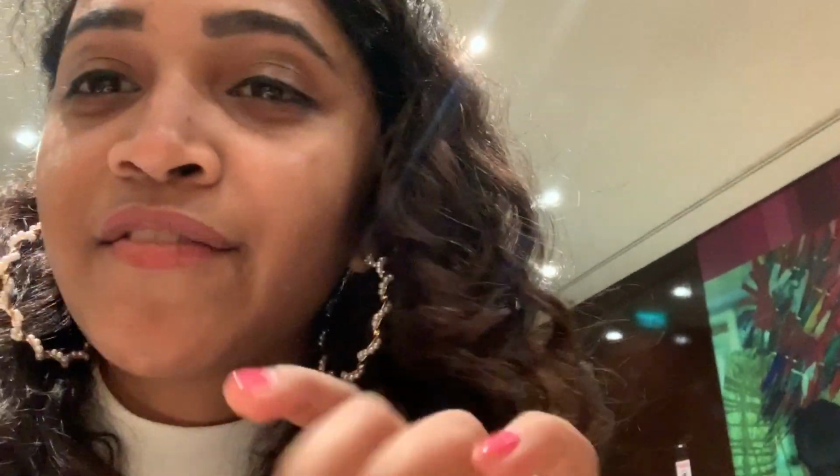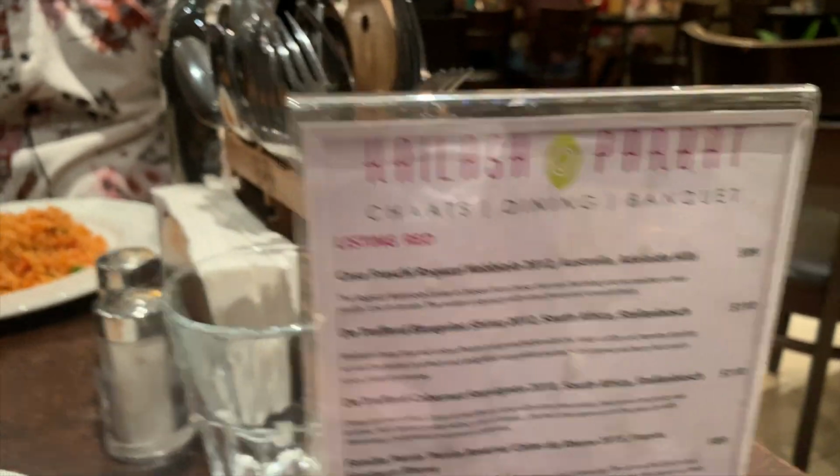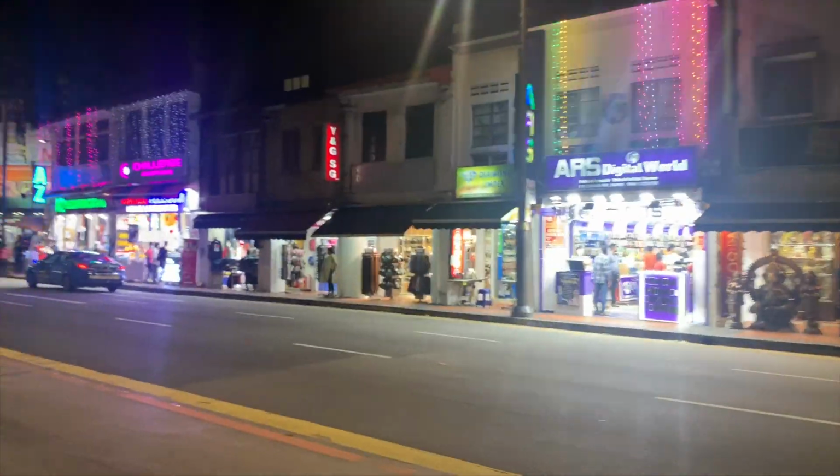So we are at Kailash Parbat restaurant in Little India. There are a lot of restaurants here, but this is a well-known one, so we have come here. We've ordered veg hakka fried rice and veg hakka noodles, and we asked them to make it spicy, and they're really spicy. And by the way, this is a veg restaurant, guys, and it's really good, spicy, and so good. So if you are in Singapore, then you should definitely try Kailash Parbat for some yummy food. We're having this. Tummy is so happy. Guys, you can find everything here, from food to even the grocery store. You can get everything that's Indian over here.